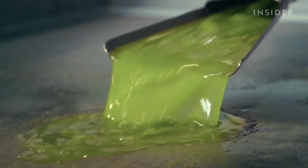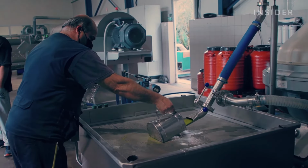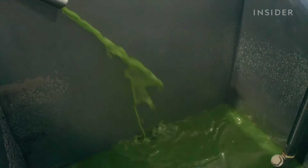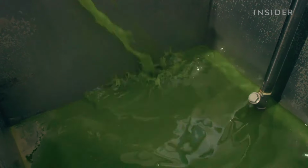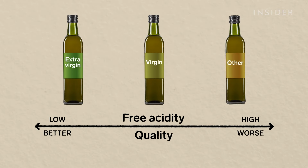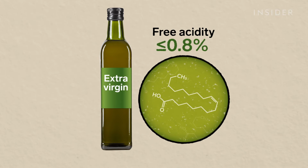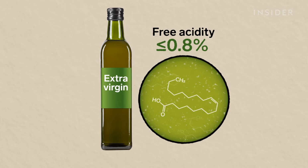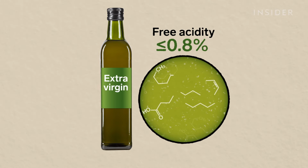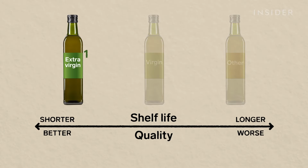The liquid gold that comes out is extra virgin olive oil, the finest grade in the family of olive oils. Extra virgin means that the cold extraction has preserved all the antioxidants and polyphenols present in the Koroneiki olive, like cheese made with raw milk. Olive oil is also measured by a parameter called free acidity. For extra virgin, the free acidity must be 0.8% or less, meaning that less than 0.8% of the fatty acids normally present in olive oil have been damaged, either in production or storage. Extra virgin olive oil is more nutritious, but also has a shorter shelf life compared to other grades.